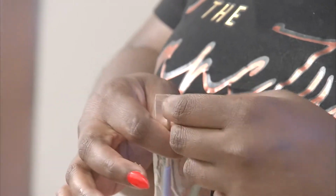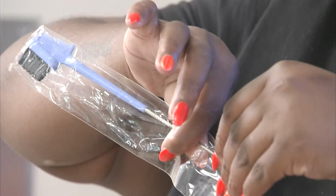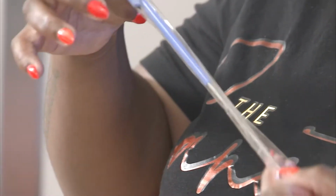So for the edges, there are little edge brushes. These are great and they're super duper inexpensive. But you have to be mindful of which one you get. I prefer these ones because they have more of a stronger bristle. Also be mindful of the product you're using.